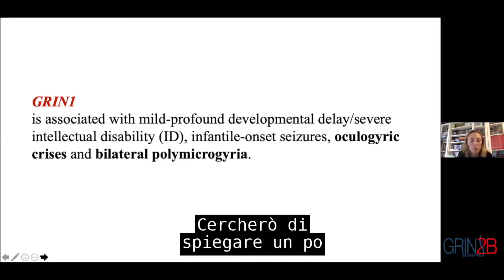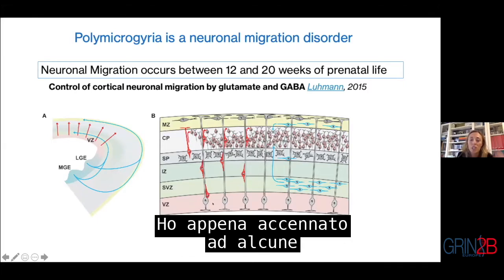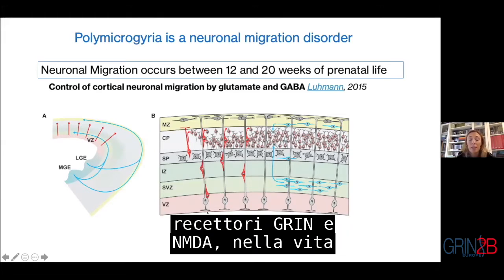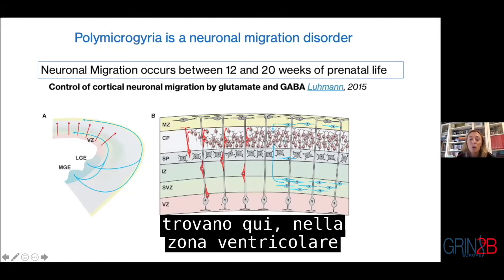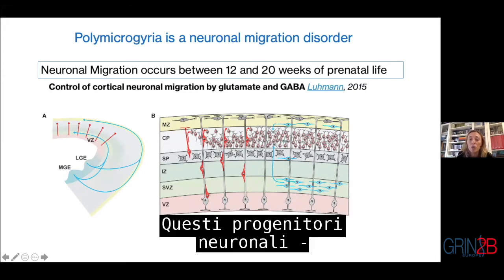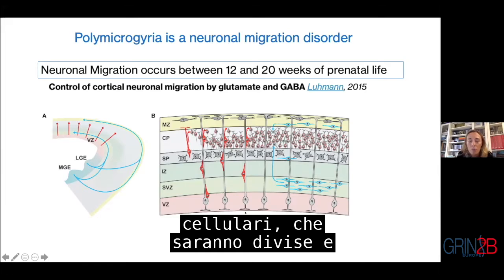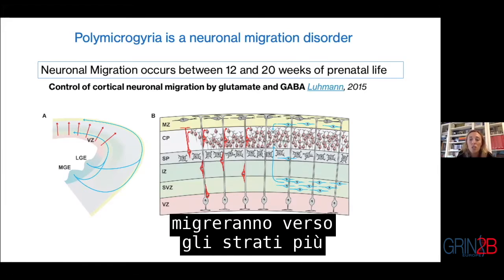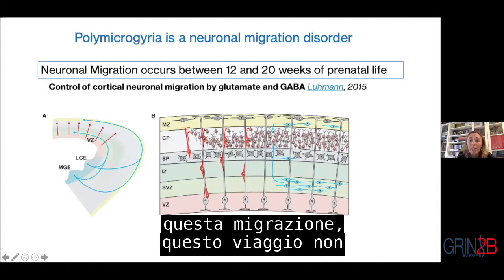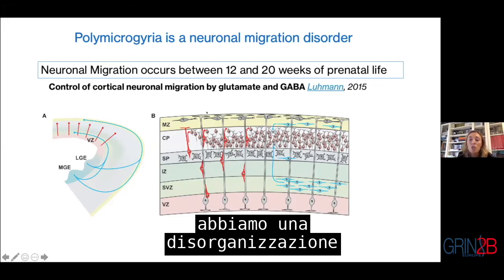I will try to explain a little bit what polymicrogyria is. Polymicrogyria is a neuronal migration disorder. I just mentioned some slides ago that some receptors, GRIN and NMDA receptors, in the prenatal life of the brain are based here in the ventricular zone where neuronal progenitors are. These neuronal progenitors are mothers, are mother cells that will be divided and will form other cells and will migrate to the most external layers of the cortex. And if this migration, if this travel is not organized properly, we have a disorganization of the cortex.